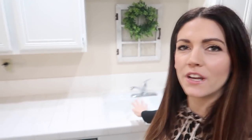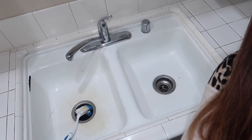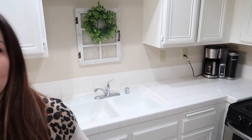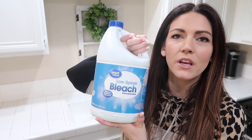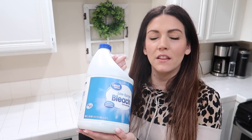Alright, so I am going to be cleaning out my sink next, which is so funny how on camera it looks like this bright white, but if you look really closely, it's really not clean at all. So anyway, I grabbed some bleach from upstairs. I'm going to try cleaning the sink with bleach and just soaking both sides of the sink.